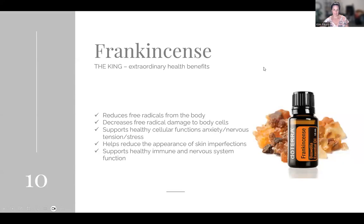Then we've got frankincense, the king of all oils. This is extraordinary, with extraordinary health benefits. They call it the king for a very good reason. If in doubt, get Frankie Boy out. It's actually a saying. It sounds a bit cheesy, but it's true. It reduces free radicals in the body, and it decreases free radical damage to the body cells. So it supports healthy cellular function, anxiety, nervous system, stress, and reduces the appearance of skin imperfections. It's great for your immune system. I actually put a drop of this under my tongue every day because I know it's great for my cellular health.